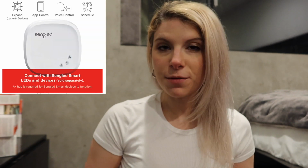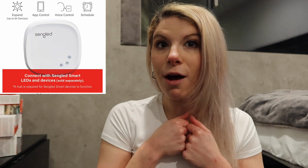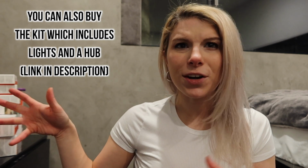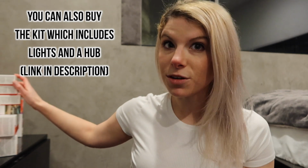So similar to the Philips light bulbs, when you get SENGLED, you need to get a hub. The reason for this is that if all of your lights work directly off of your Wi-Fi, it can really crowd up the system. So this is pretty standard with a lot of the other lights on the market. And honestly, it was not a big deal at all.